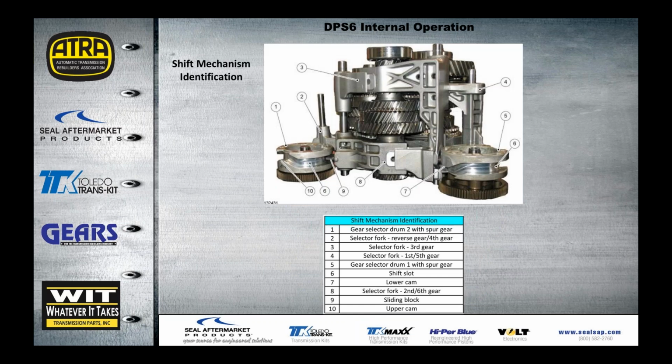Here's the shift mechanism identification. What's kind of interesting here is the way they're arranged in relationship to the gear selector drums. This is the 2nd and 6th shift fork assembly. The 2nd and 6th gear is over here. You can see the shift fork engages into the slot, which the tab fits into the drum. So the gear selector drum on the left works the 2-6 over here on the right, and the selector drum on the right works the 3rd gear selector.